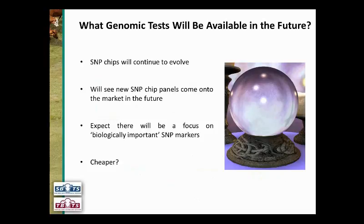So what genomic tests will be available in the future? I'd like to have a crystal ball so I could tell you what will happen, but what I expect is that we'll see SNP chips continue to evolve, and there will be new SNP chip panels come onto the market in the future. And as I mentioned earlier, we expect there will be a focus on biologically important SNP markers. I think there's one due to come out in the US later this year, focused on biologically important SNP markers for fertility traits. I would like to think that they will be cheaper, but I think we're going to have to wait and see on that one.